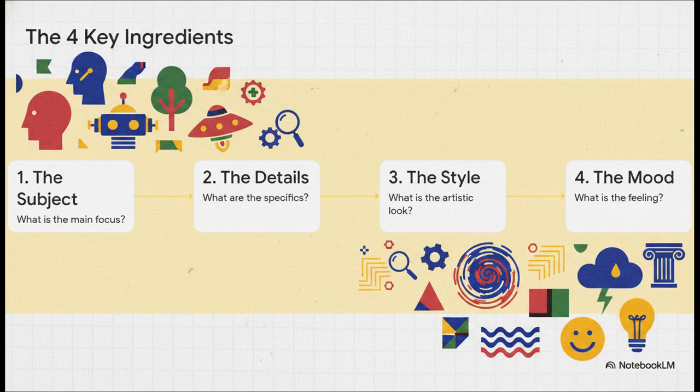Number 1, your subject, the who or what of your image. Number 2, the details, all those juicy descriptors we practiced. 3, the style, that's the artistic look and feel. And finally, number 4, the mood, the emotion, the vibe you want the image to have.